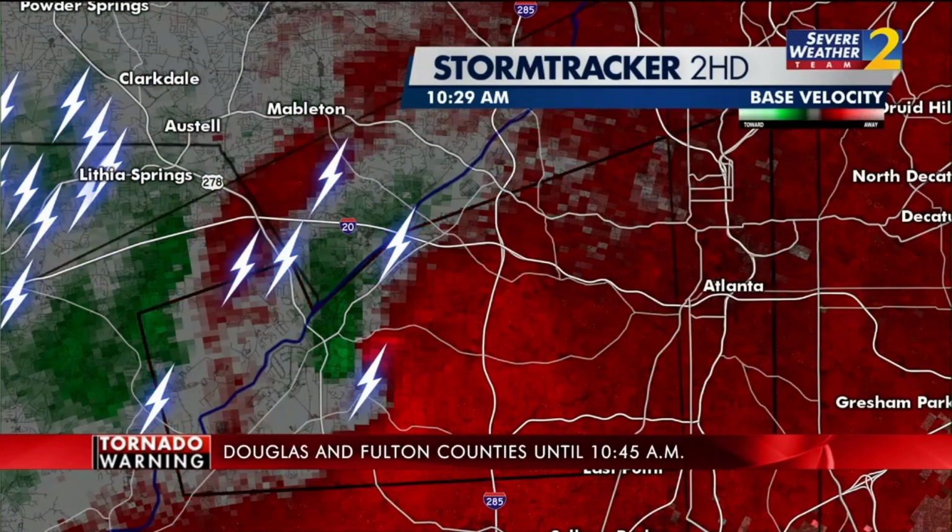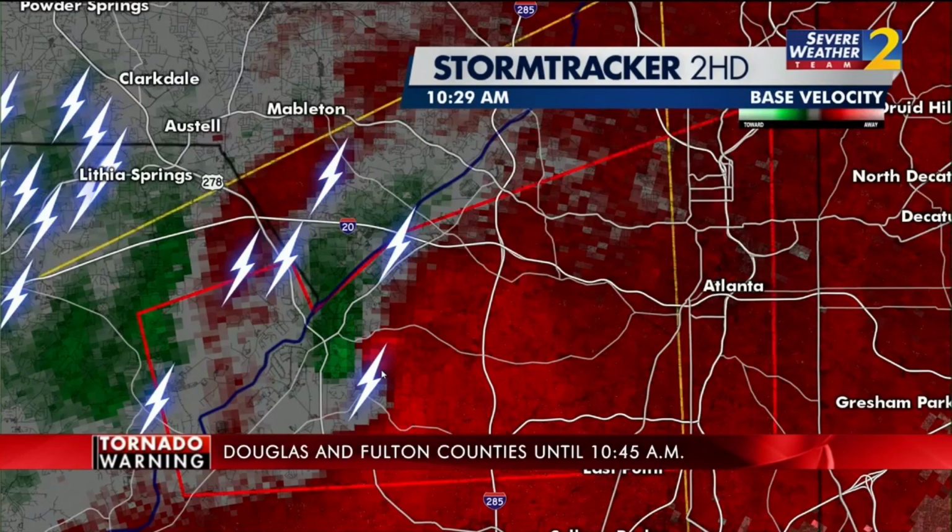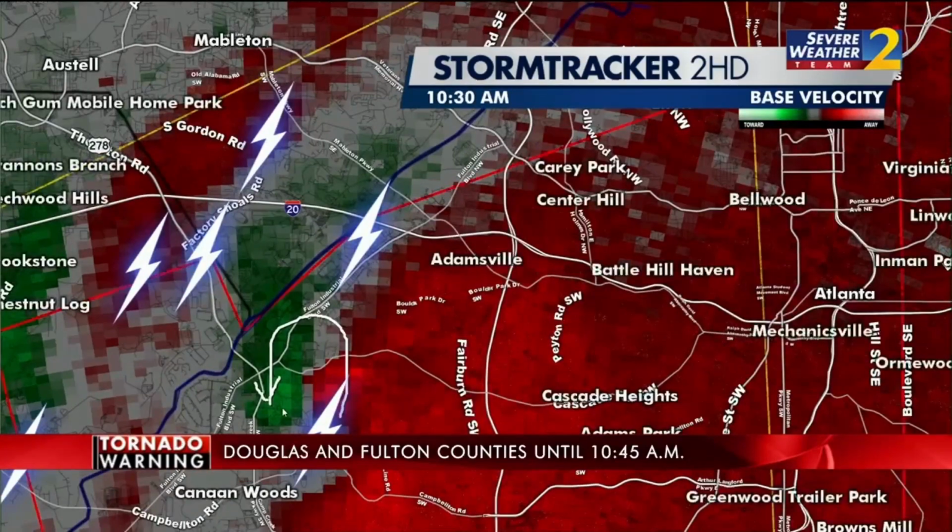And again, still seeing that area of red and green right next to each other. So I'll circle that again. This red is wind that is moving away from the radar. The green is wind that's moving toward the radar. So we're looking at this coming up right on 285, right on the west side of the perimeter, just crossing the Chattahoochee River. So let's zoom in a little bit closer.